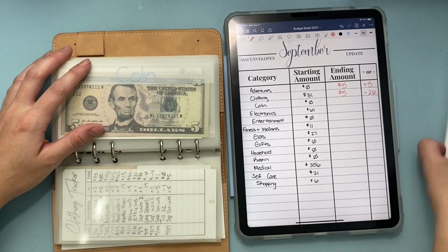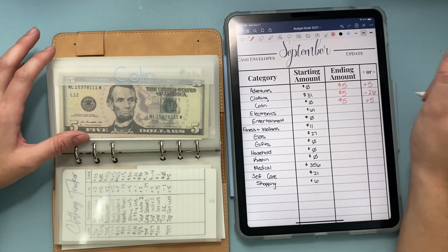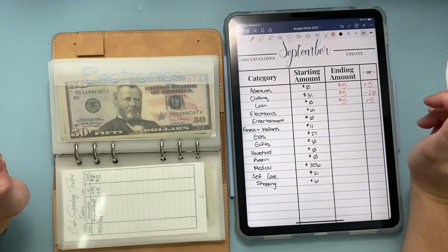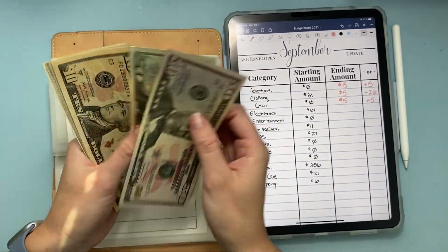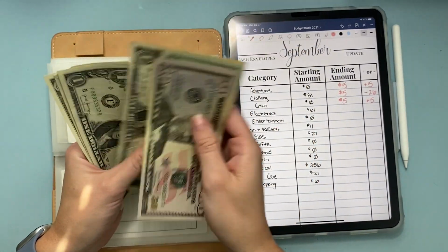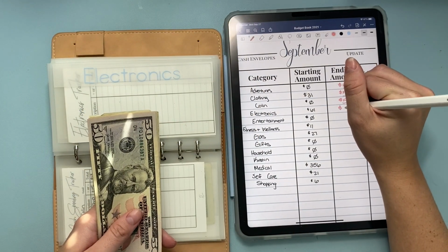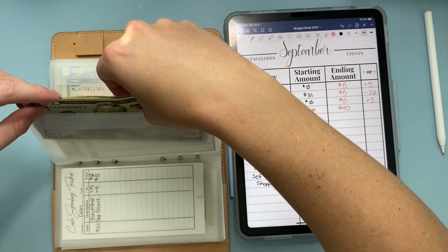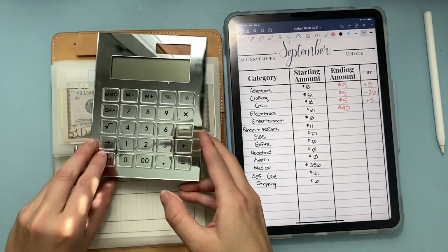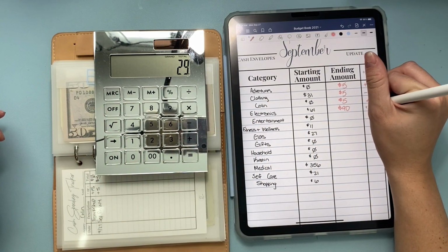Next up is Colin, my boyfriend, which is kind of like a date night envelope, and that has $5. It had $0 going into the month, so that is good. Electronics, we have 50, 70, 80, 85, 86, 87, 88, 89, and 90. So that went up also. I'm doing better than I thought I would, so that's good. We're ending at 90. We started at 61, so that's an increase of $29.